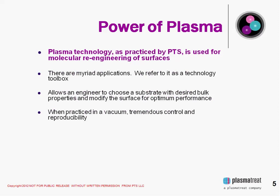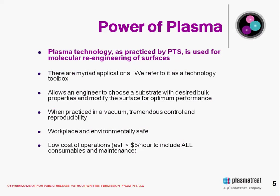I mentioned that I specialize in low pressure or vacuum plasma processing. In a vacuum, there's tremendous control and reproducibility. It's workplace and environmentally safe, with a very low cost of operation. $5 an hour for consumables and maintenance is actually a high number.